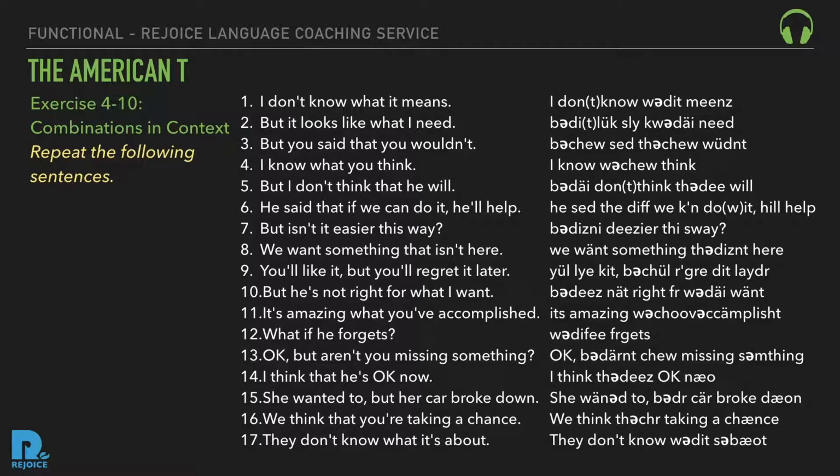Exercise 4-10, Combinations in Context. Repeat the following sentences. 1. I don't know what it means. 2. But it looks like what I need. 3. But you said that you wouldn't.